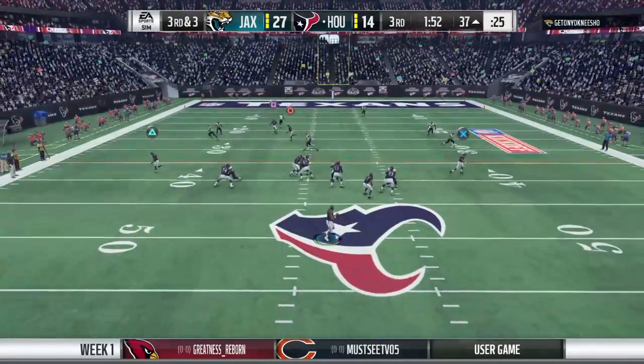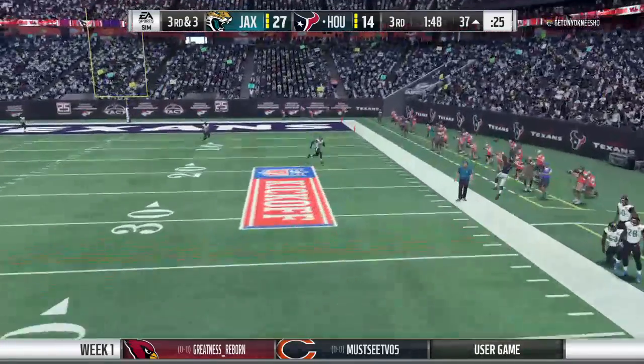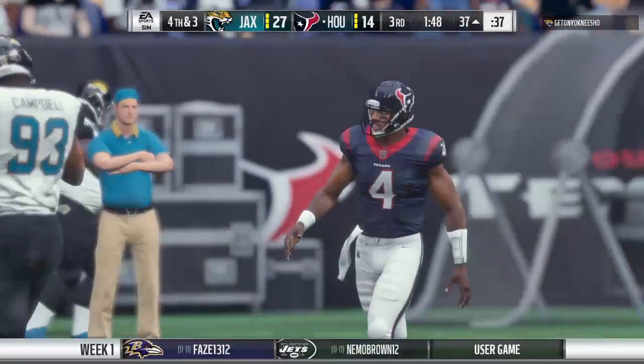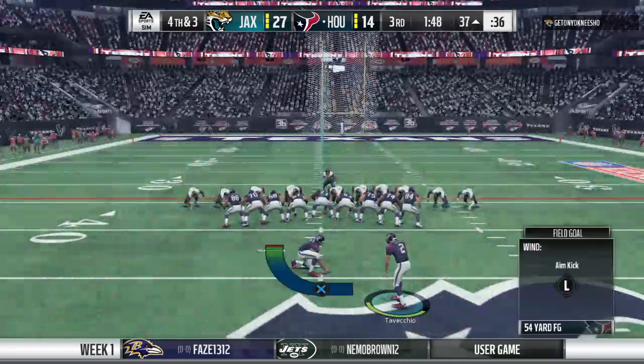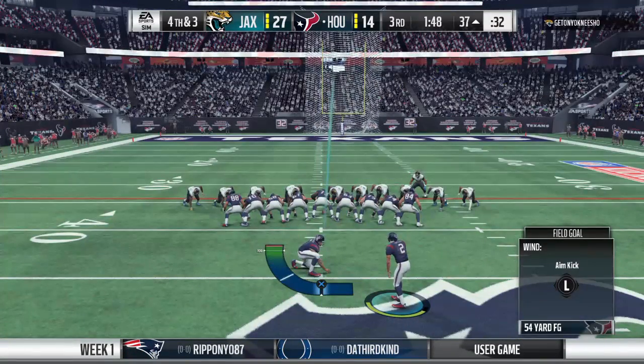Watson on 3rd down. Escaping the pressure right. Hard throw, incomplete. I'm not sure we could spot any tendency here on this 3rd down. They could have run it or passed it. Either one was available. They chose to try and get it through the air, but they were unsuccessful.